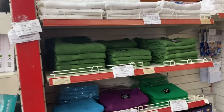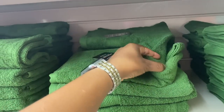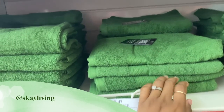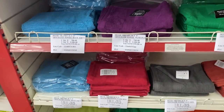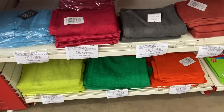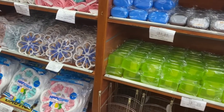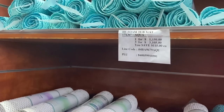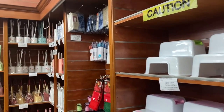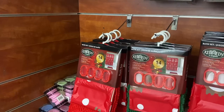Over here, they have towels. These actually feel like the thick ones, or maybe not. But these are $780. They have different colors there as well. Over here, they have the bath mats for like $1,150. They have the toilet brushes and stuff. They have a bunch of stuff going on here.